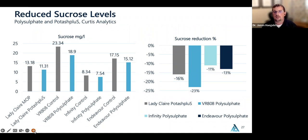Next slide, please. So the last thing that we want to wrap up on as far as the data is to give you a glimpse at the impact or potential impact of polysulphate on quality. So I'll ask Christi to talk a little bit about some data sets that speak to the influence of polysulphate on quality, specifically the frying quality of potatoes.